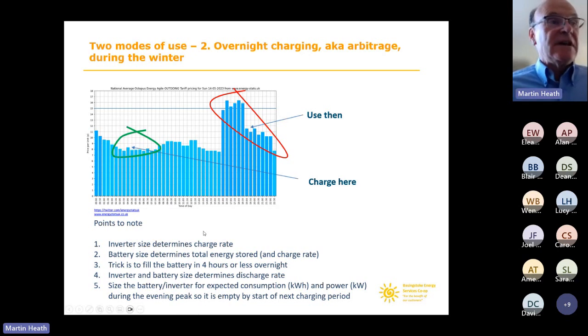Clearly, the opportunity here is to charge the battery overnight during the cheap period and use it in the following evening. Now, in the summer, it's not possible to do that because your battery needs to be empty, so it can be charged up from excess solar PV in the summer. But clearly in the winter, it's a very different mode of use. The battery won't be charged up during the day from solar PV.